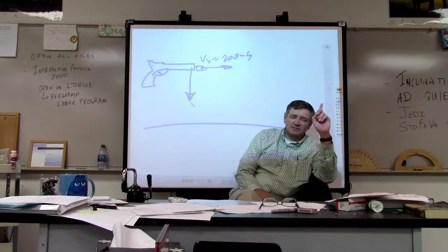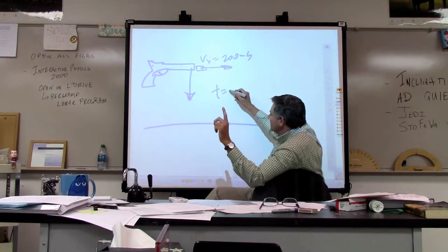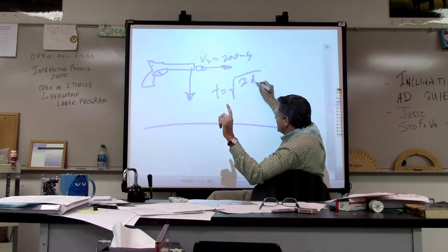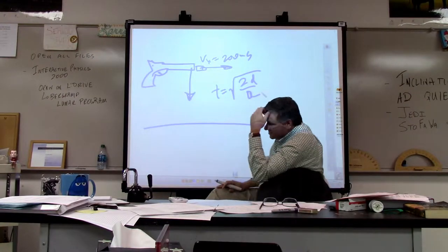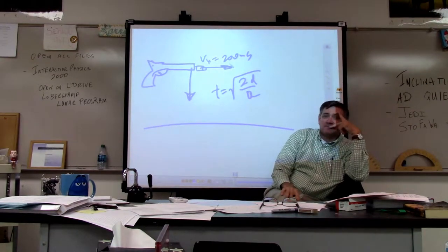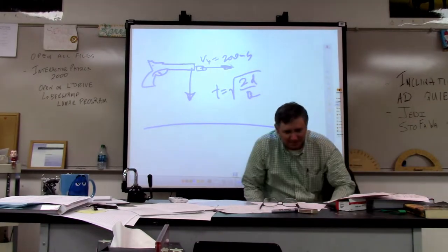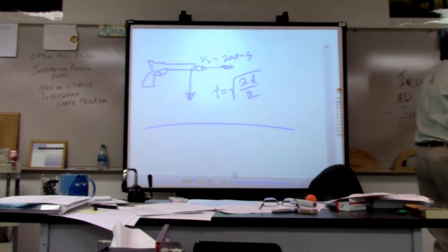Look at the calculations that we just did. If you look at that, time equals the square root of 2 times the distance over your acceleration. So, what's the only thing that you need to plug into this equation? Negative 9.8 meters per second squared, because we're only talking about the vertical.